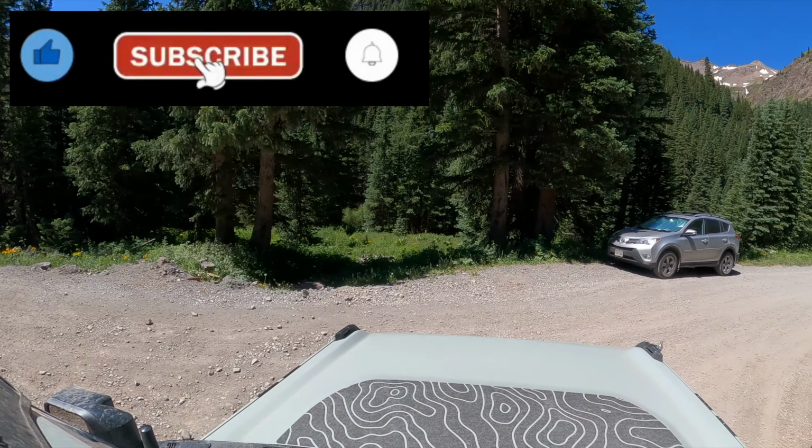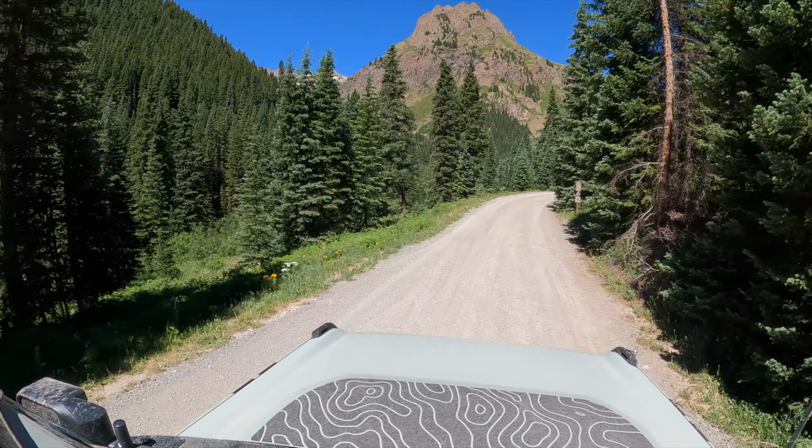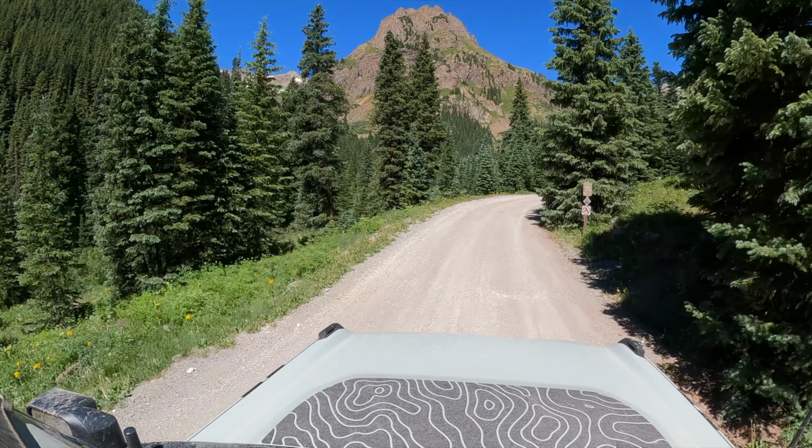We just turned off of Yankee Boy Basin right here, and now we're on Governor Basin. We'll also hit Sydney Basin here towards the top, so stay tuned.